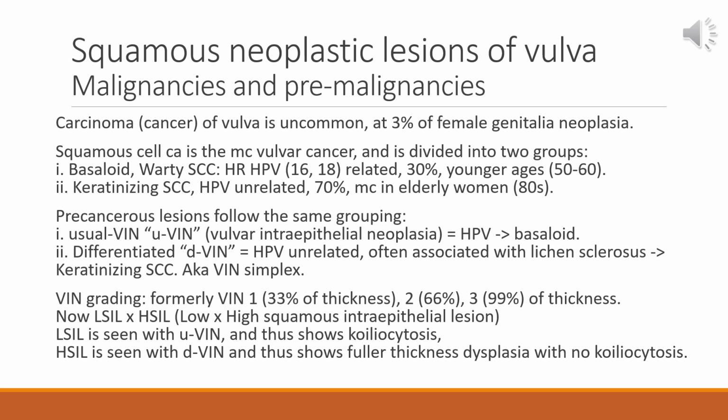Next, each of these has a precancerous lesion that predisposes it. For the basaloid and warty one, the HPV associated ones, there is the UVIN, usual VIN. VIN stands for vulvar intraepithelial neoplasia. The differentiated DVIN is the precursor to the HPV unrelated one, and that one is often associated with lichen sclerosus. Another name for DVIN is VIN simplex.